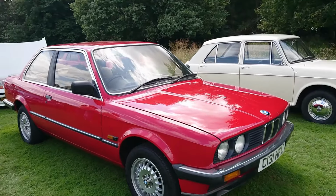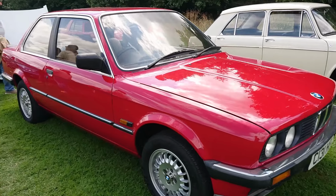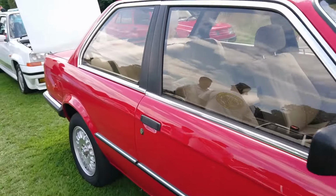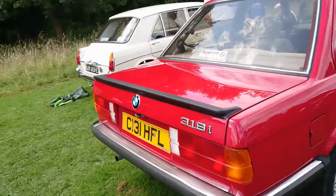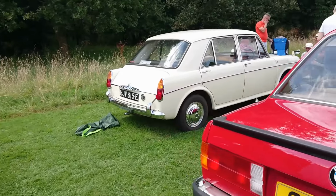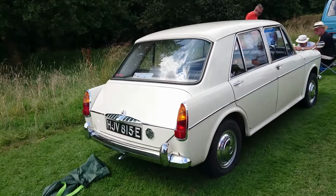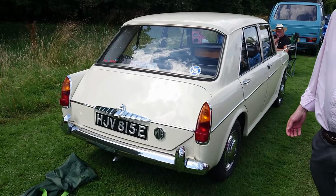Then the E30 BMW 3 Series pre-facelift, 1985-86 on the C. Maybe like a 320 or something. No, 318i, that one. Again, ironically, this car is supposed to be too old. You can't enter it into a concours because it's 69 to 99 only. But up in here, it's fine.